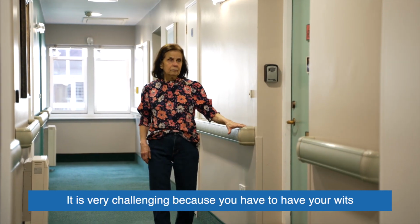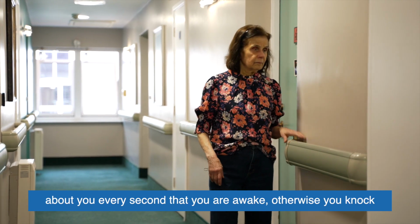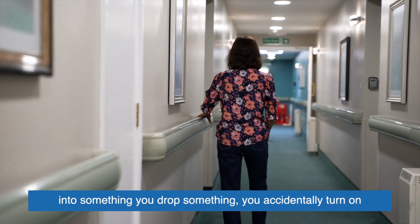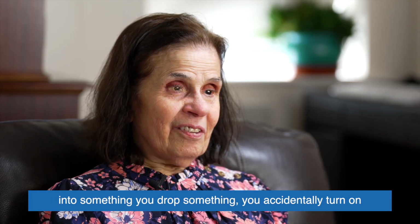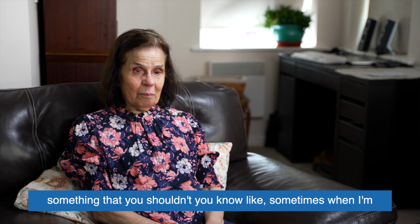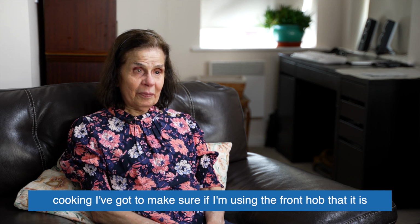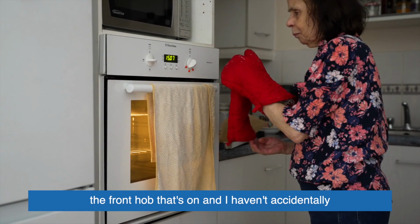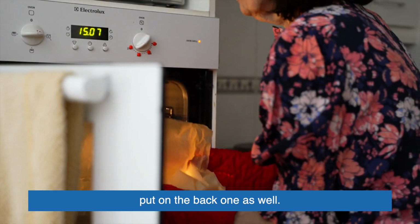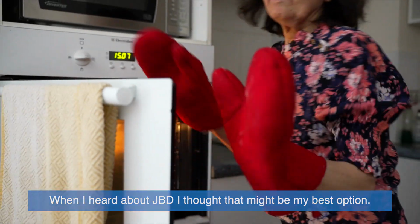It is very challenging because you have to have your wits about you every second that you are awake. Otherwise you knock into something, you drop something, you accidentally turn on something that you shouldn't. Like sometimes when I'm cooking, I've got to make sure if I'm using the front hob that it is the front hob that's on and I haven't accidentally put on the back one as well. When I heard about JBD, I thought that might be my best option.